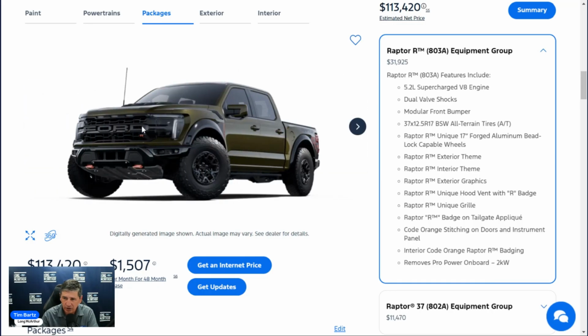You're going to see the unique grille up here. You'll see those orange tow hooks on the front. So very dedicated look here. That other Raptor 37 got the modular front bumper. I believe this one's also a modular front bumper, but it looks a little different. Instead of the silver, it's going to look like this here. The grill will have the Raptor R on there. I think I got sidetracked on the tow hooks and everything there. So that'll be unique as well.